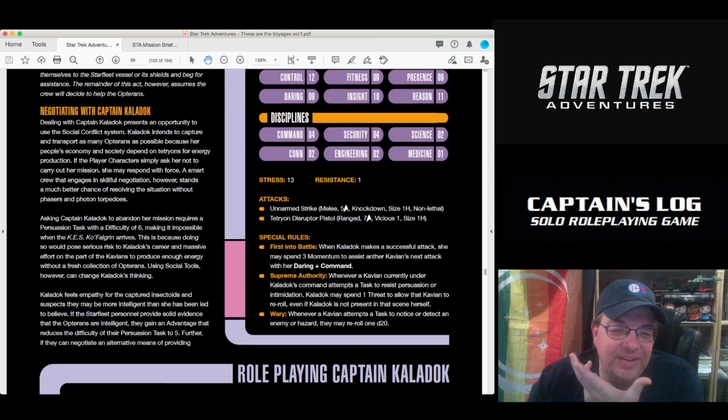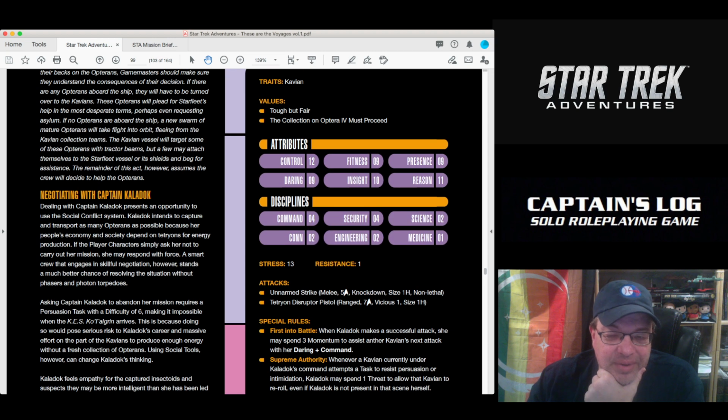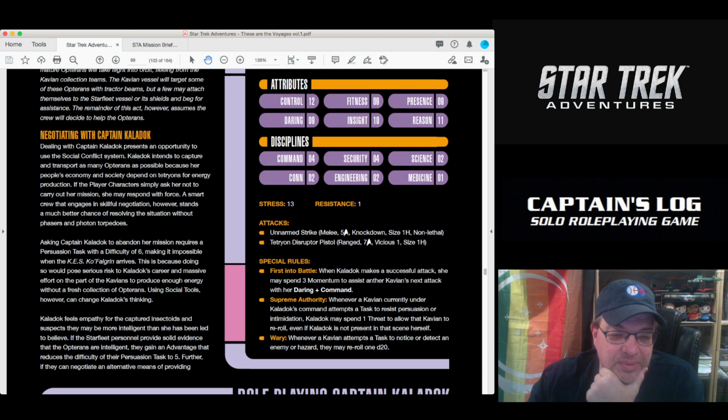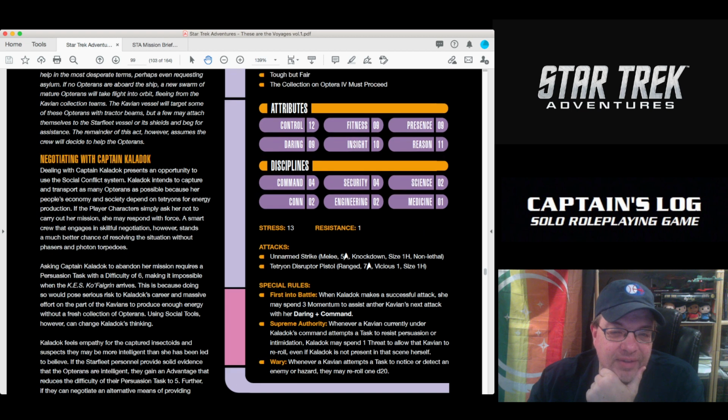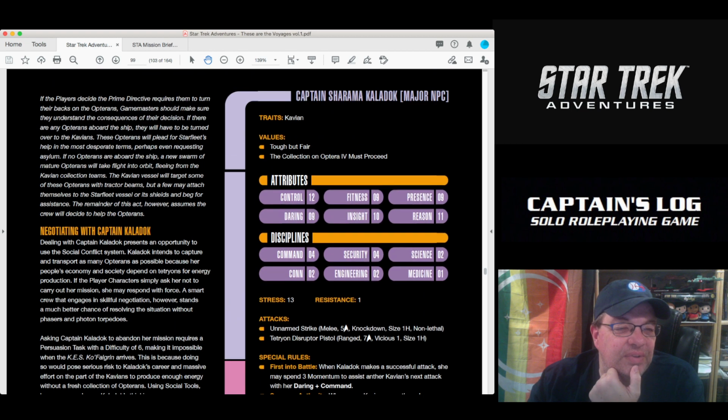So anyway, but again, all these stat blocks for non-player characters and non-player character ships and creatures, absolutely, there's tons of story potential just built into these, and maybe in a future episode I'll unpack that a little bit, just to say here's all the cool stuff that you can do with these different special rules and attacks, and even just their values of attributes and disciplines, if you want to drop that in there as well.